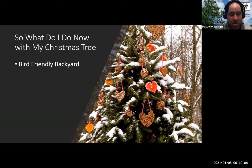The next option is to create more of a bird-friendly backyard. So if you have an area in your backyard with enough space that you can put your Christmas tree out there, you can do a couple of different things, from some that are not very time consuming to something more like what's pictured here, that is a little bit more time consuming, but very wildlife friendly.